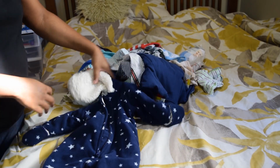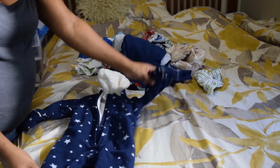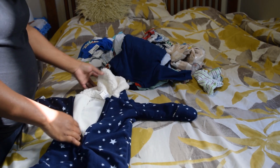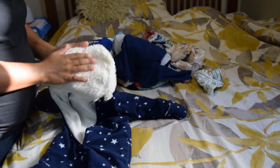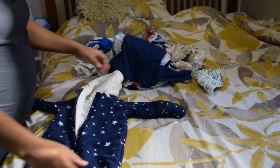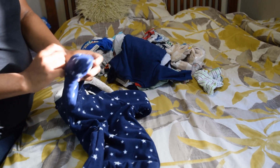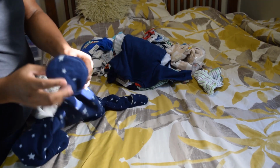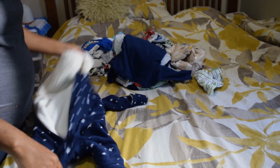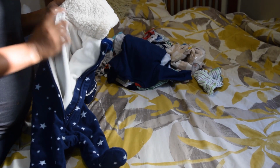So it's an Old Navy brand snowsuit, and it has white on the inside, and it feels soft, and the hoodie part is just soft and nice. It looks good, in good condition, and has no rips or anything like that. And it has little mittens that you can put over the baby's fingers as well, and fully covered feet. Yeah, the feet are covered up completely. And this size is 3 to 6 months.